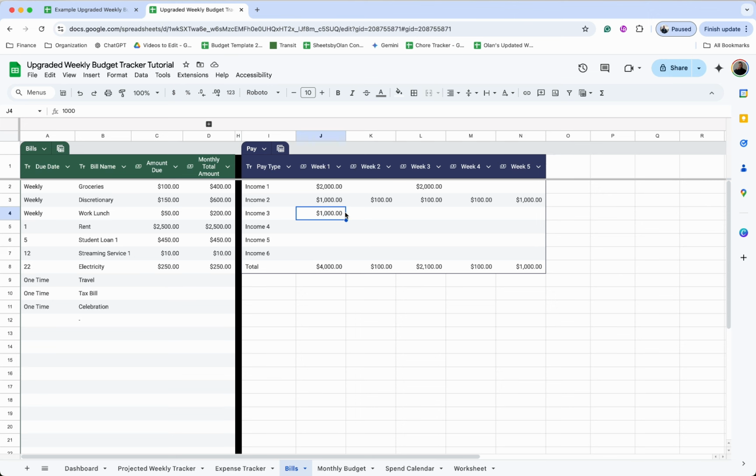Now if you get bi-weekly, this one's going to be a little bit different. So what I recommend doing is just putting week 1 as your paycheck, assuming they're the same. If they're not the same, simply do week 1 and week 3, for example, or week 2, whatever you want to do. And then you'll just need to make sure that each week has the appropriate week number inside there, even if it's a little bit different than other paychecks.